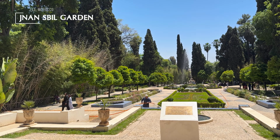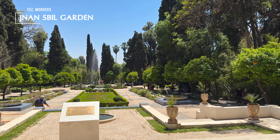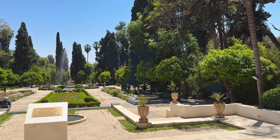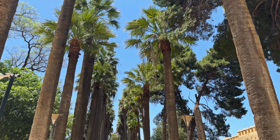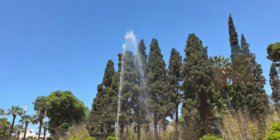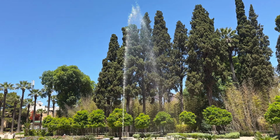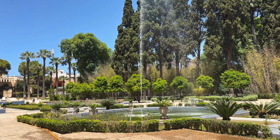The Garden Unmissable is one of Fez's most beautiful and historic gardens. Established in the 18th century, it spans 7.5 hectares and features a mix of Andalusian and Moroccan landscaping. Unmissable is a popular spot for both locals and tourists, offering a serene environment to enjoy nature and relax.